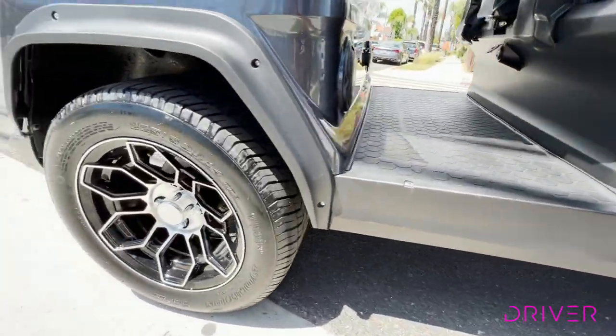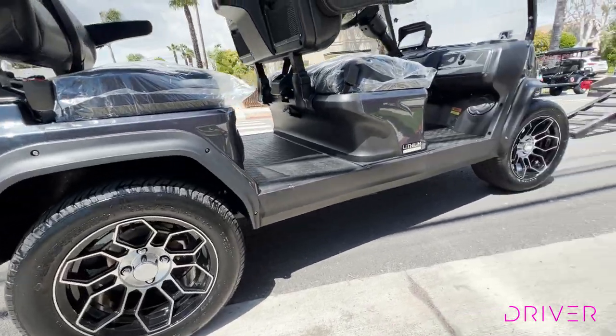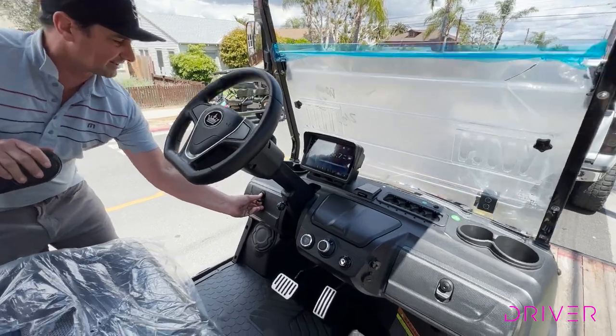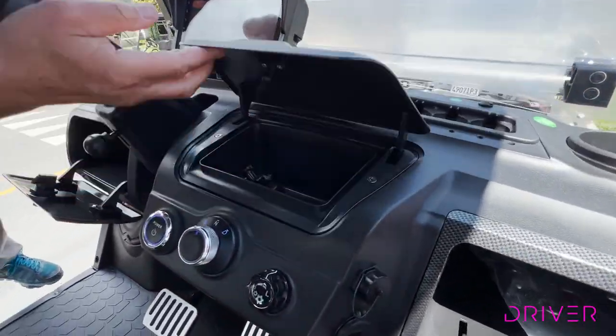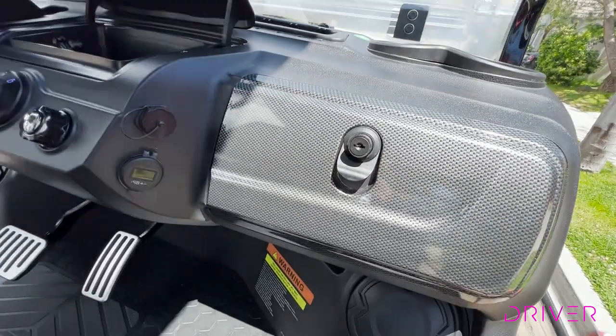Take a look back here. So we got four discs all around. Can you believe that? Four discs all around. Got some compartments here, up here in the front. A push button on here. Do these lock? Oh, we got, yep, they're locked here.